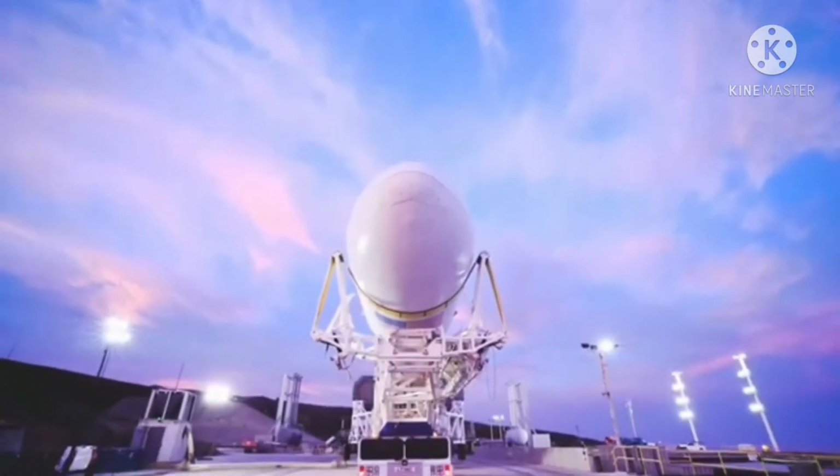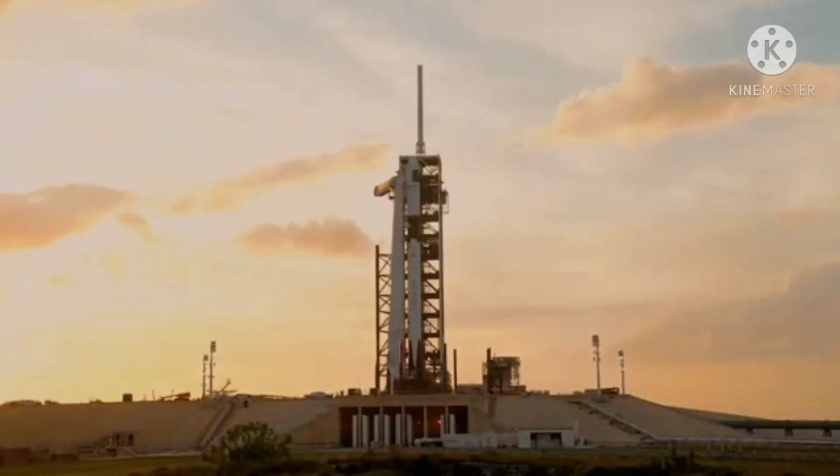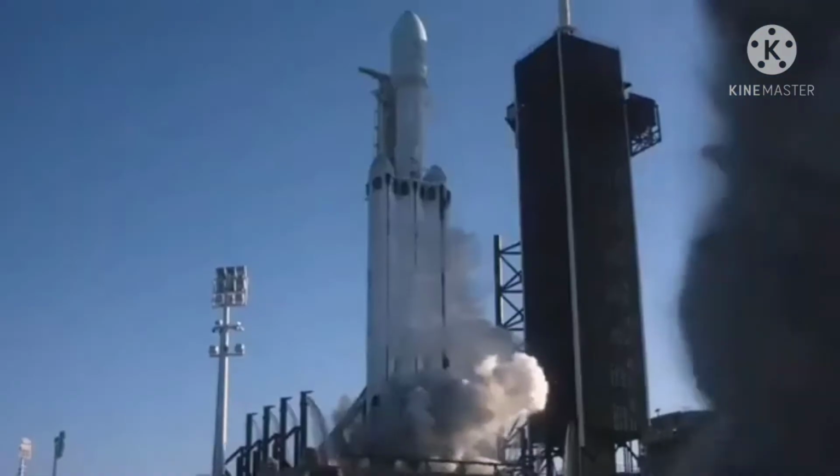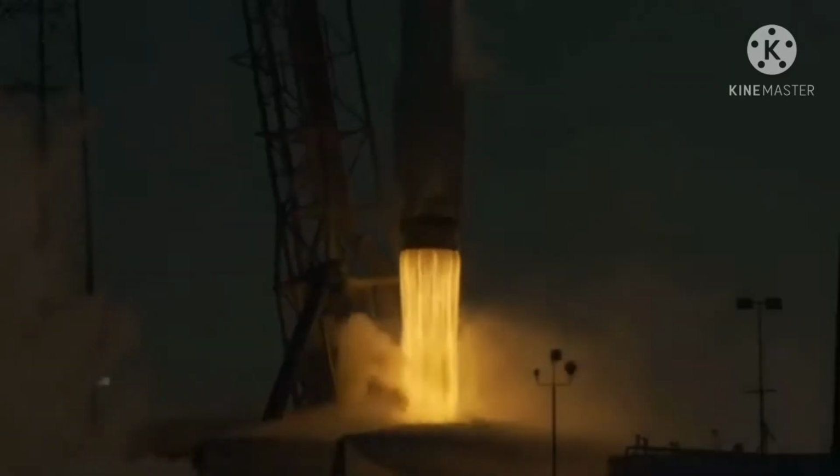LWO1 WeatherNet. Liftoff conditions looking pretty good. ESTS is ready for launch. Ignition. Liftoff. Falcon 9 has cleared the tower.